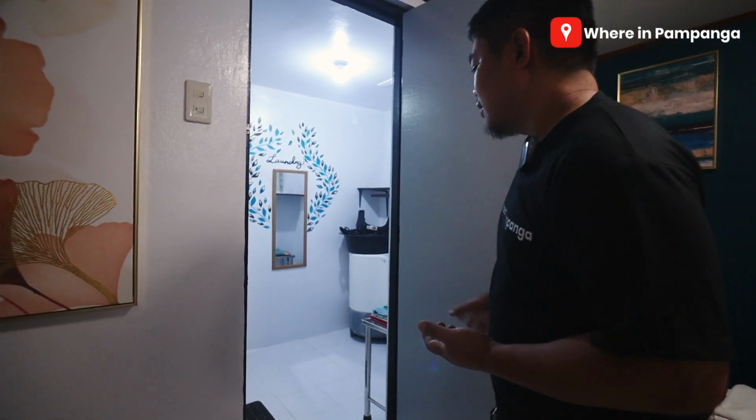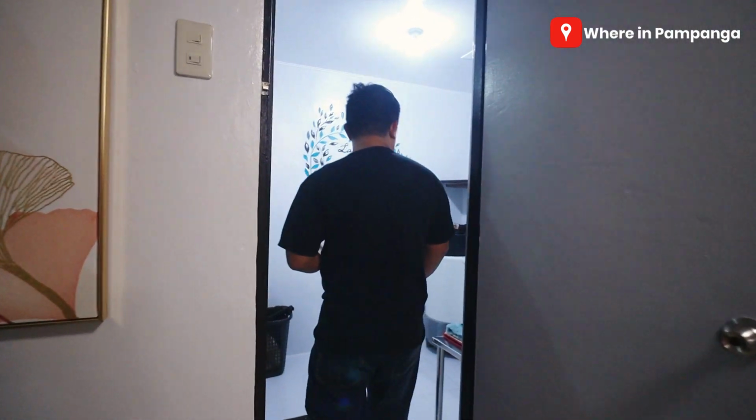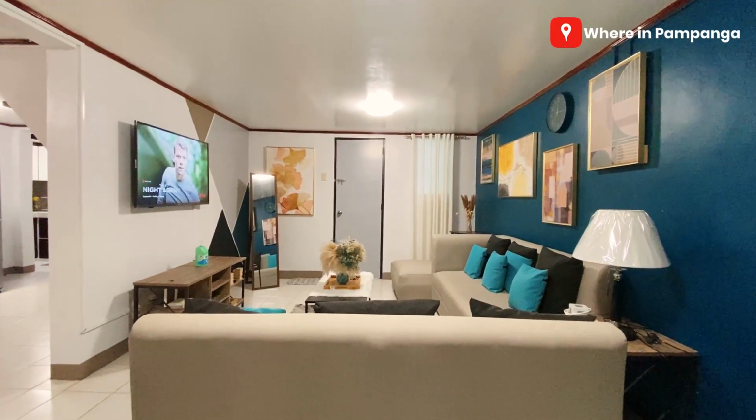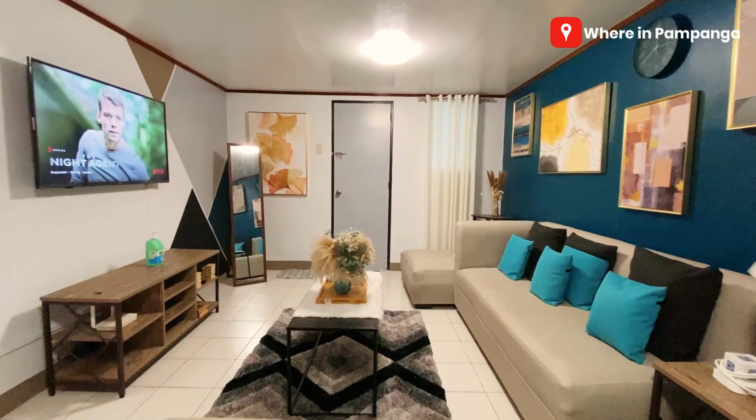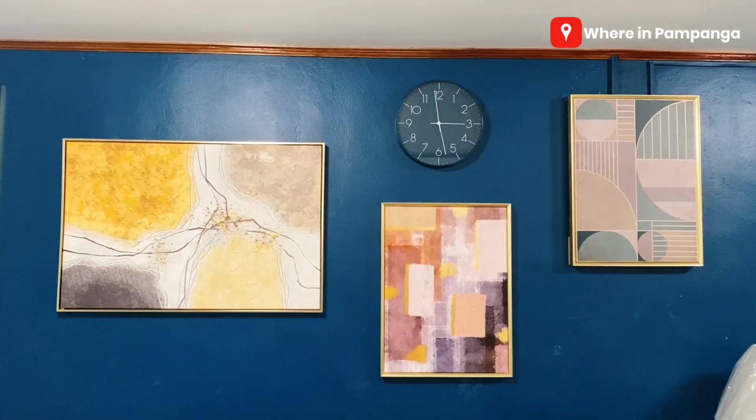Ayan. So, yun. Dito yung laundry area natin. Of course, nothing too much, but kagandahan dito, available na yung washing machine if you're gonna stay here. So, puntahan natin yung kabilang section naman. Yung kabilang section is the dining area.